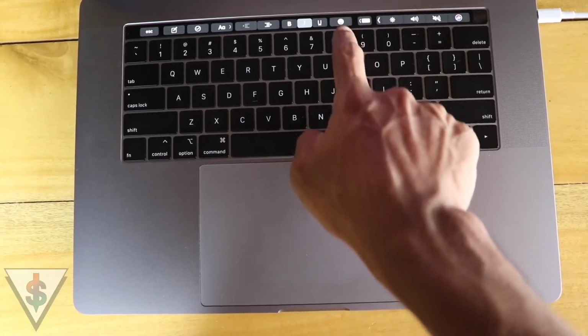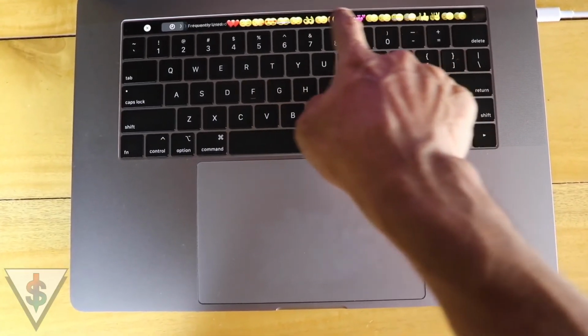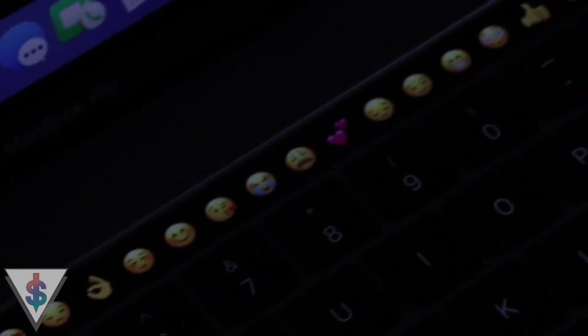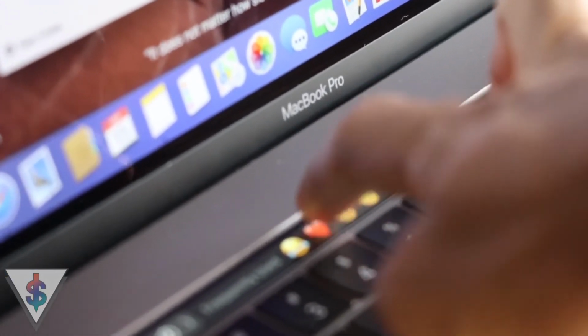Like, for example, adding in a dedicated emoji key here. Let me be honest, right now my most favorite feature about the Touch Bar is actually scrolling through the list of favorite emojis. Yeah, that's right. That's how gimmicky the Touch Bar is.